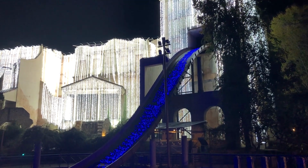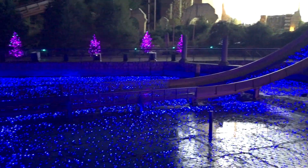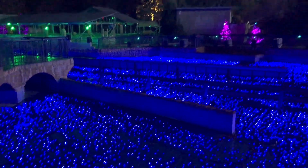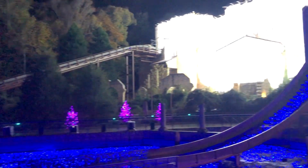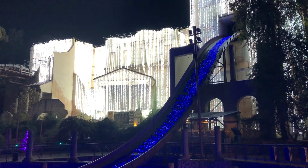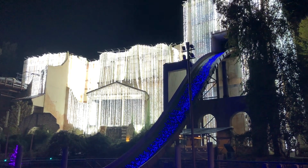And there we have it. One last look at the Escape from Pompeii building and how the pond is lit up. Obviously the pond has been emptied, but it looks like it's iced over because of the lighting. So I think that's the effect that they're going for. They say there's over 10,000 lights at the event, and I think a majority of the 10,000 lights are right on that building.